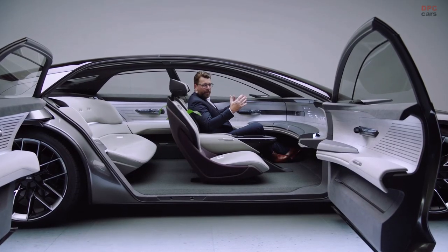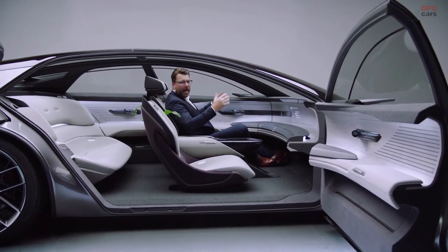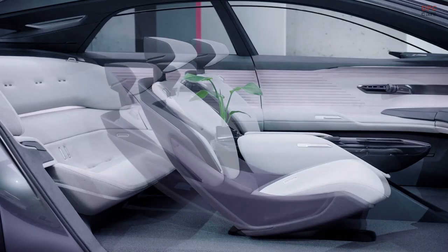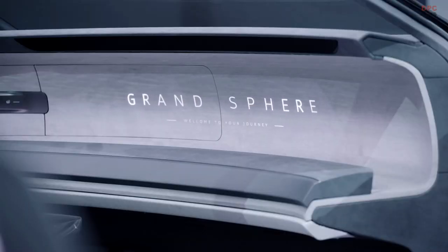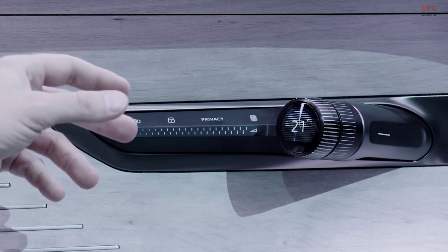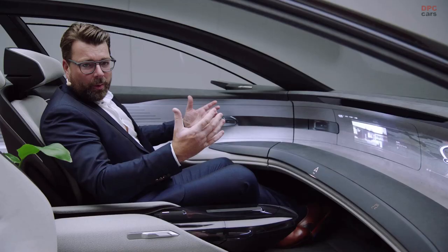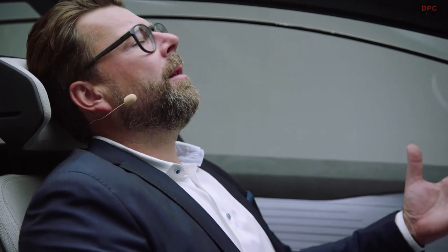The interior becomes a living environment. Freedom is for me the central term here. We're working on variable seating positions, operation via voice control, touch screens and gesture control. Everything is being integrated into a digital ecosystem. So the car can be an office or a movie theater, offer shopping and gaming, or just relaxation, like at home.